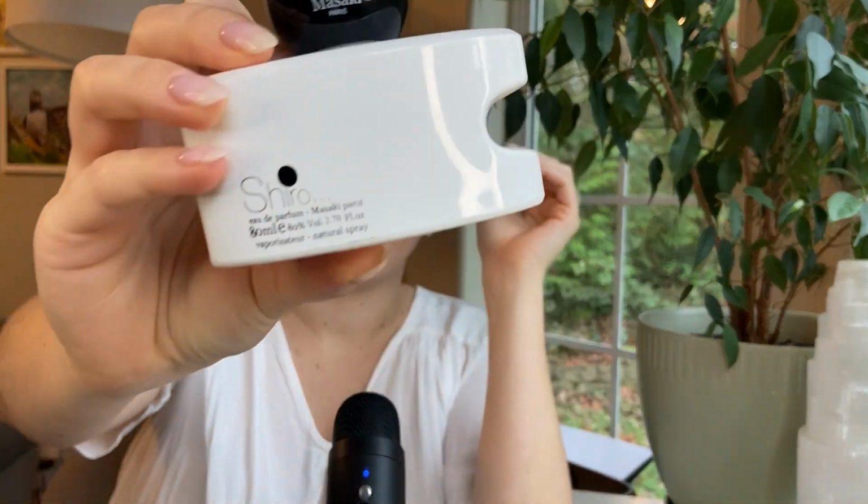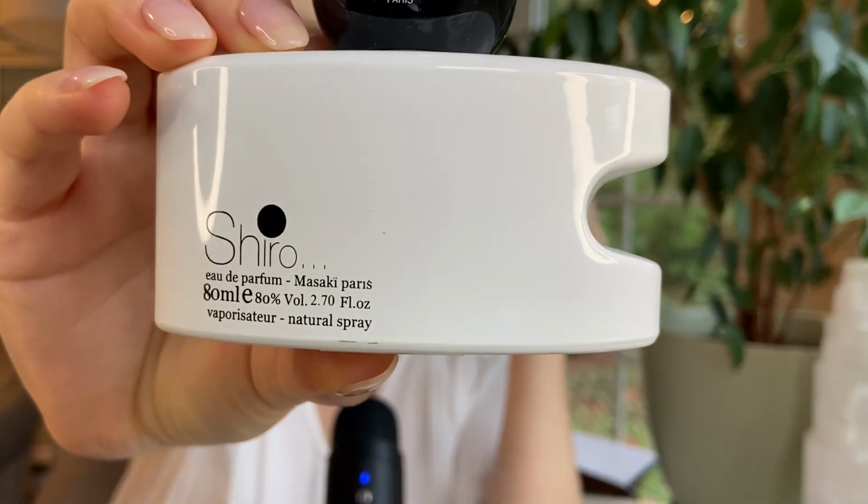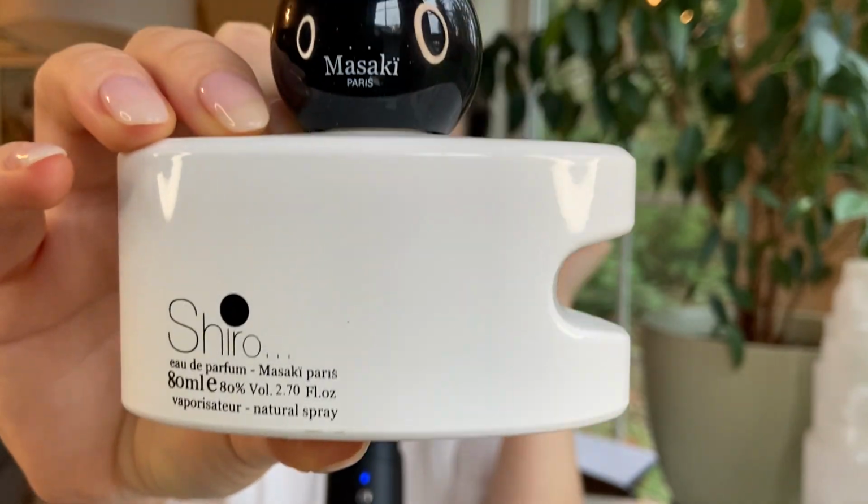And next, this one, I do think this is discontinued, but you might be able to still find it online. I really just love the bottle. Isn't that fun? So this is by the brand Masaki, and it's called Shiro.